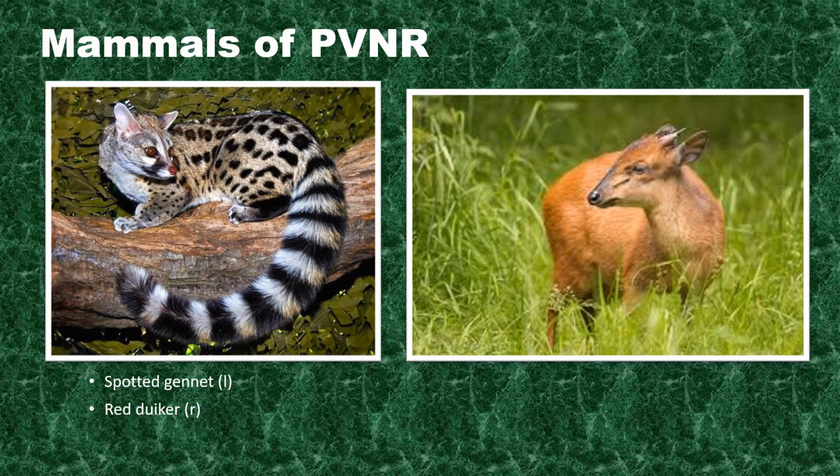The little animal on the right is called a red duiker. A red duiker is a small buck. Every single time that I've been to Pigeon Valley, we've been able to see these small buck.